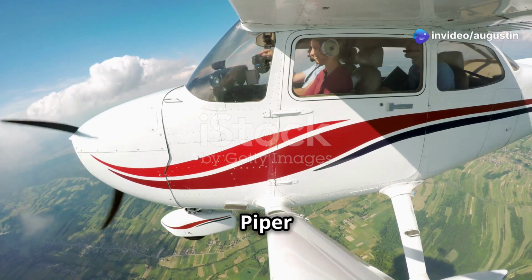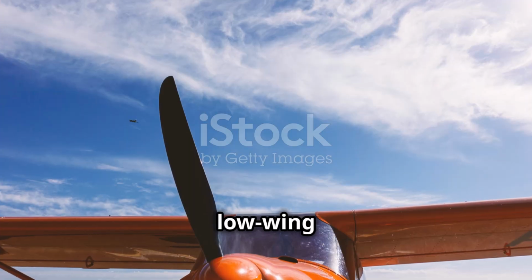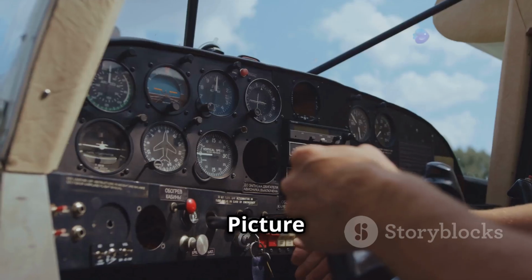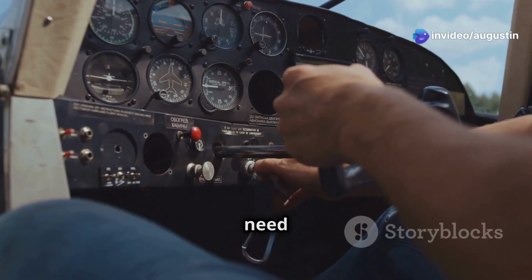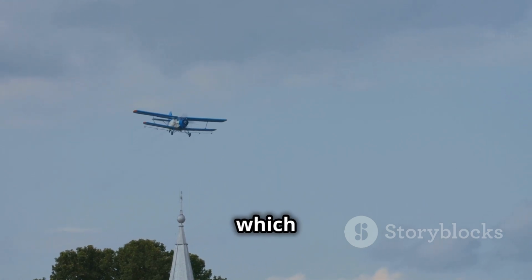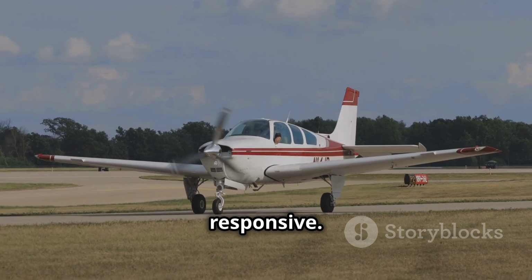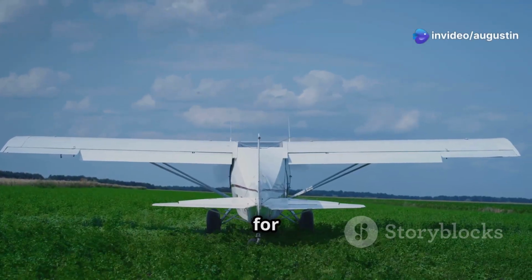Next up is the Piper PA-28 Cherokee, another favorite among flight schools. This low-wing aircraft is known for its durability and straightforward controls. Picture a good pair of work gloves, tough, dependable, and always there when you need them. The Piper PA-28 Cherokee keeps its wings down low, which gives it a different feel in the air. It's a bit sportier, a bit more responsive. Think of it as the pickup truck of the sky, rugged, versatile, and ready for anything.